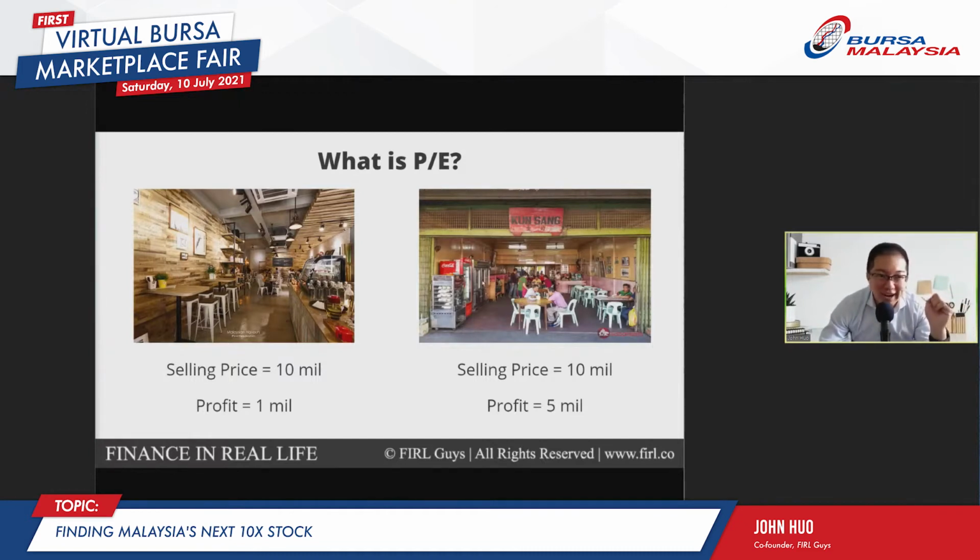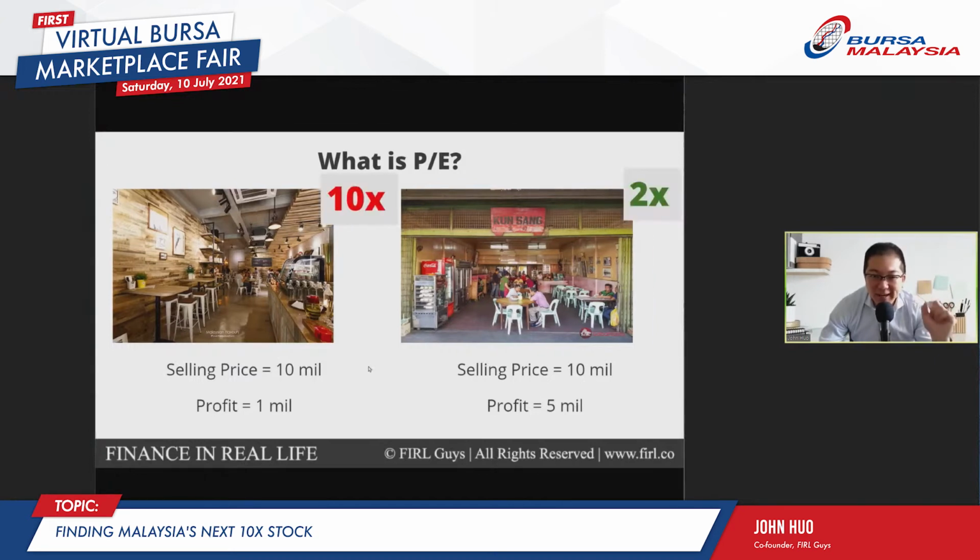Coffee shop B on the right is the stock that has probably gone down in price. Nobody's talking about it. Everybody hates it in the market. But then surely and sustainably every year it churns out 5 million profit. Okay? See the difference, guys? So what I'm trying to illustrate is that when you buy a business, don't just look at the appearances. Look at its potential profit.